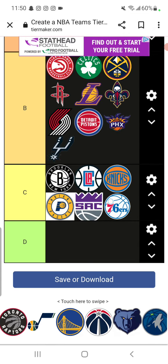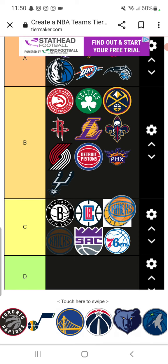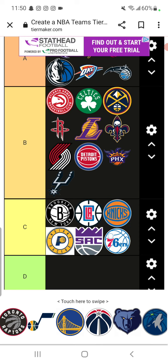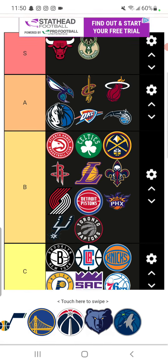76ers, boring. It's a basketball. It says 76ers, C tier. Toronto Raptors, I mean, their dinosaur logo. Back in the Vince Carter days, that was S tier. Nowadays, it's probably B tier. Not terrible, but not great.